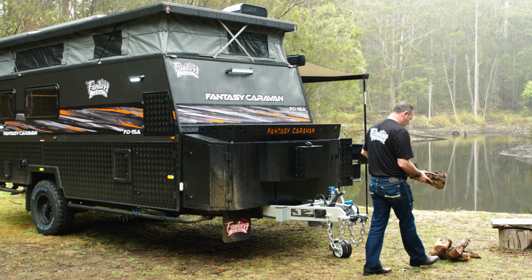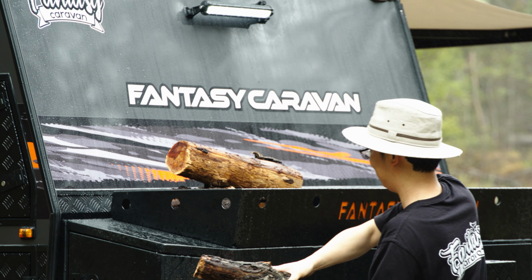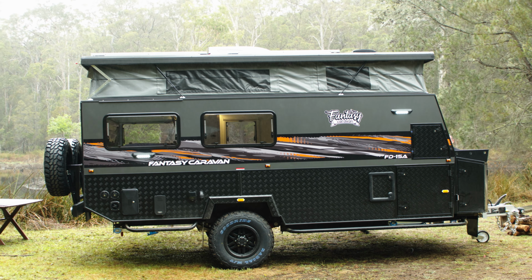The FD-15 is a pop top, so that means when you camp up for the night, you literally have to raise the roof. The latches do need a bit of a box or a short ladder to reach. With a pop top, it's fairly simple to use, if not requiring a little bit of physical effort. The awning is electric, so that's quite easy to use. Another feature for me in terms of ease of use was plenty of exterior bin space, and it's all fairly easy to get at.